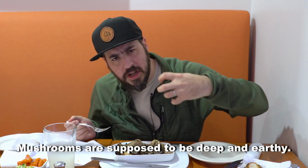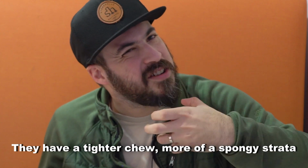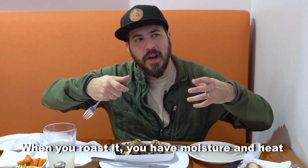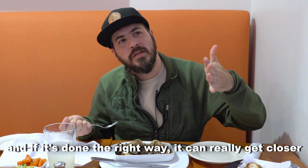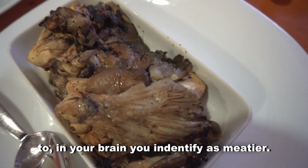Mushrooms are supposed to be deep and earthy. Mushrooms are supposed to have a complex mouthfeel, and they have a tighter chew, more of a spongy strata that really defines and gives it its bite. You know, when you roast it, you have moisture and heat, and then you have squishy and chewy. And if it's done the right way, it can really get closer to, in your brain, you identify it as meatier.